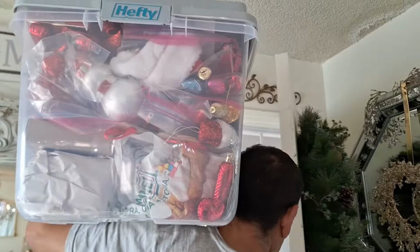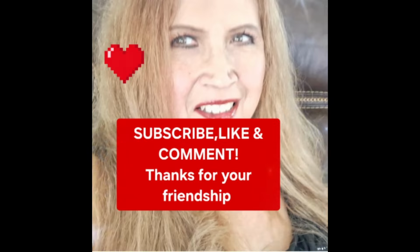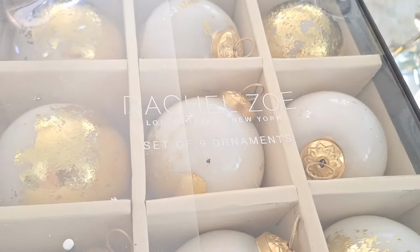I believe I got them for $8 versus the $11 that they usually are because they were on sale. And look at these beautiful decorative ornaments. I'm going to use these as decorative balls instead of just ornaments. And they were from TJ Maxx.